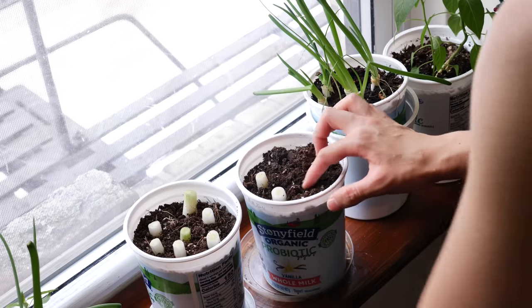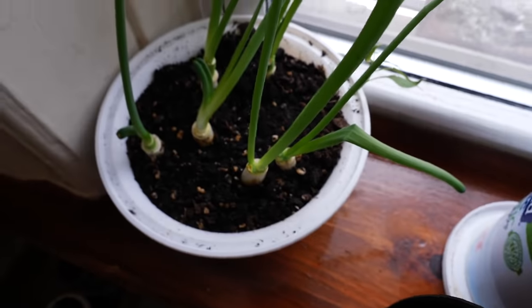By the way, did you know that you can plant scallions again to have them grow a second time?